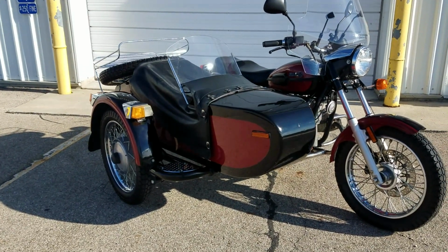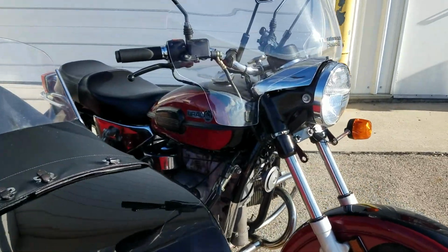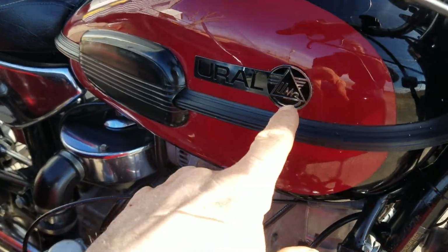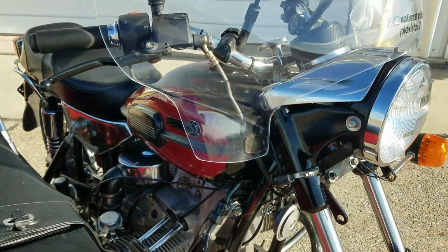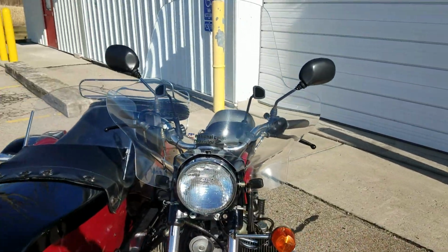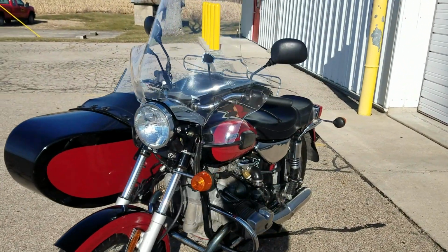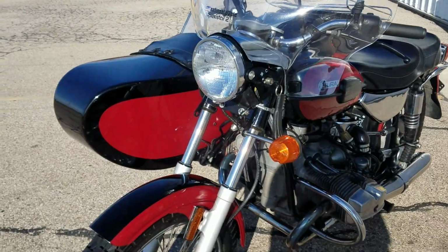It does appear that it's been customized a little bit. Some odds and ends added to it that probably weren't standard. It looks like somebody put different tank badges on it. They went with the National Cycle Plexistar 2, which is pretty much a standard motorcycle windshield, very easy to install.